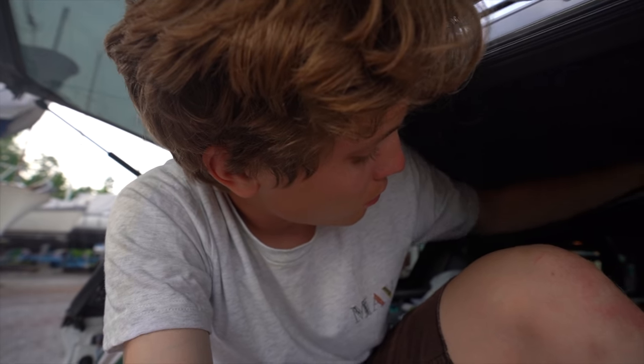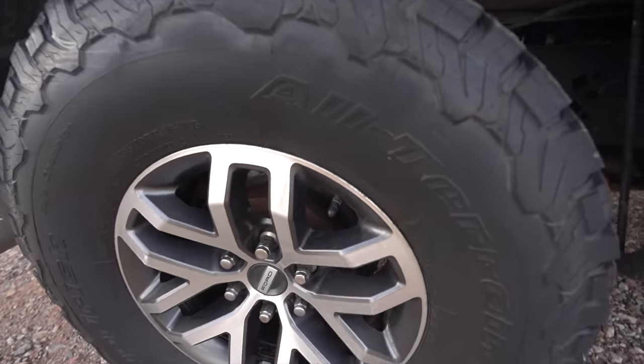Not only for emergency situations, but just to be able to access the back there, like grab stuff in the middle of the night or fill up a water bottle, grab a safety appliance if somebody's trying to break in. It just gives you peace of mind that you can get to your driver's seat too from your sleeping position. I did clean up my tires and rims a little bit.